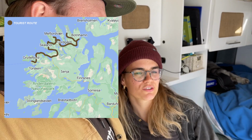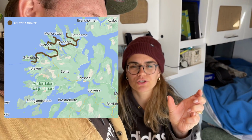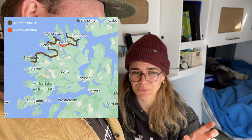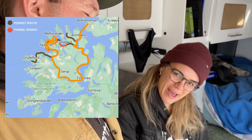There's still a bit more to see on this tourist route on Senja, but there's one issue. Part of this route is closed until November, and I think they're repairing a tunnel. We only found out yesterday on the ferry, when we saw the notice board, so we had to detour, and we're going kind of backwards on the route. We're going to go up to the tunnel and then back. But there's still a lot to see. Apparently it's really worthwhile to do that.